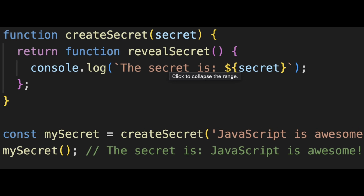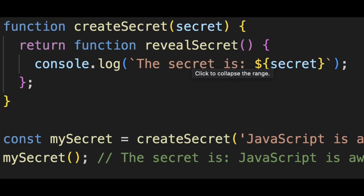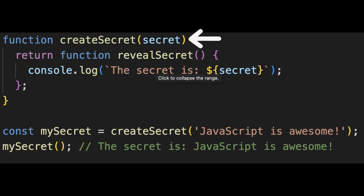Closures help hide variables so they can't be accessed directly. Secret is private because it exists only inside createSecret, but is accessible inside revealSecret.